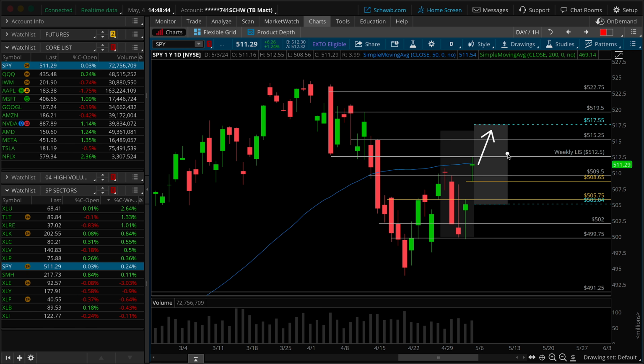I mean, clearly, if there is going to be continuation in the upward direction, that would be constructive as well. I'm not going to look at this and say, okay, bears are in control. We're making a new higher high. I was really hoping for that higher low. Absolutely not, right? So if we can take out 512.50 anyhow, that would also be bullish.